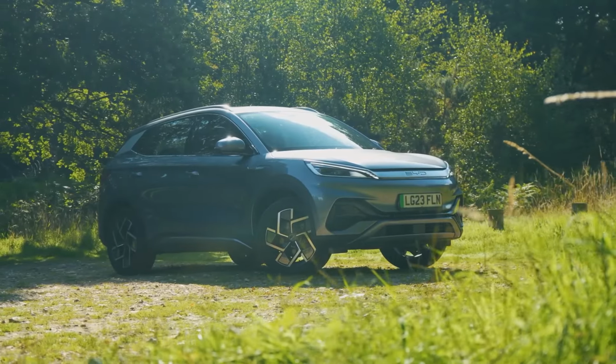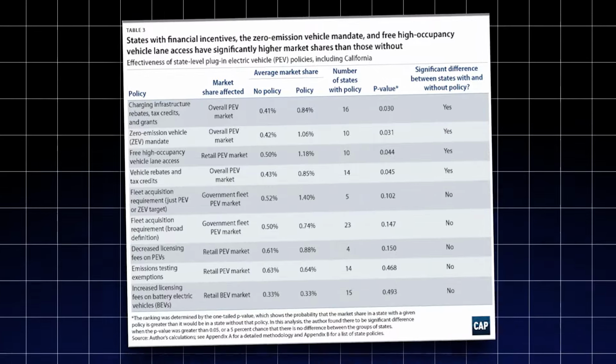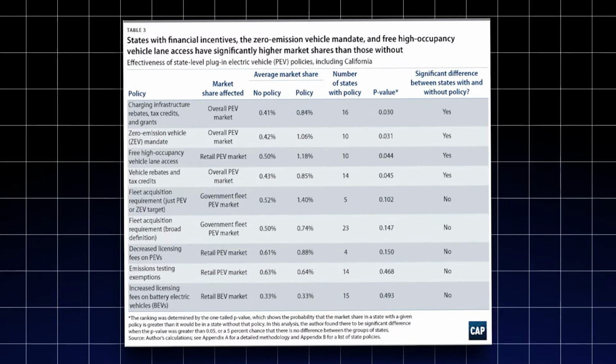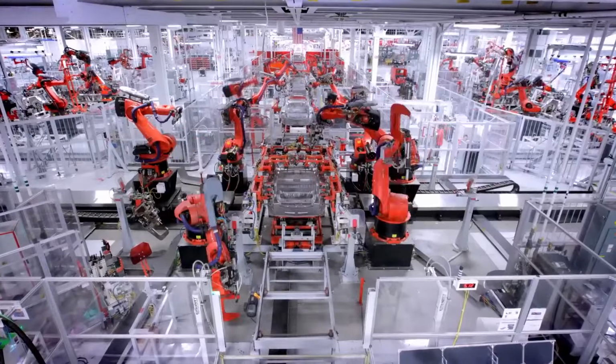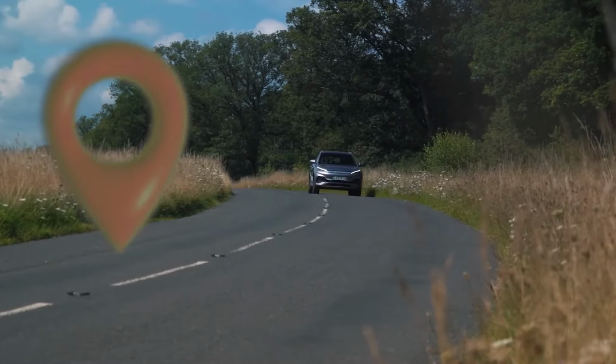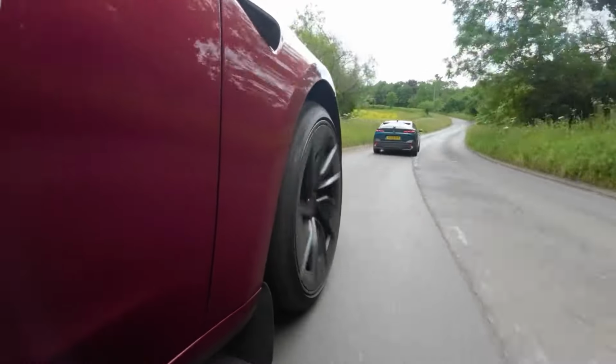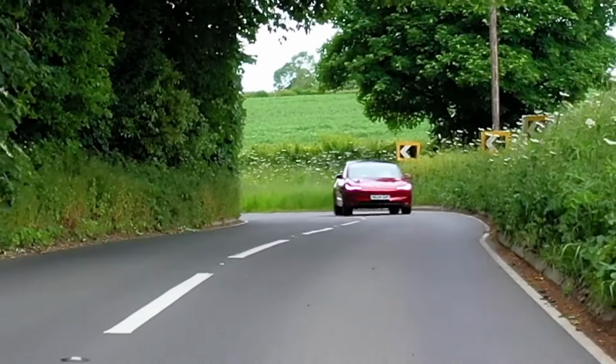And finally, we've got regulatory and policy uncertainty to contend with. Changes in government incentives and policies can have a massive impact on the EV market, and manufacturers have to be nimble enough to navigate these shifting sands. It's like trying to plan a road trip without a GPS. You never know what twists and turns might be around the corner. Now, I know I've thrown a lot at you here, and we're just getting started, but the way I see it, the solutions are out there.